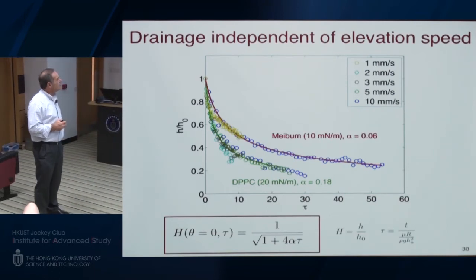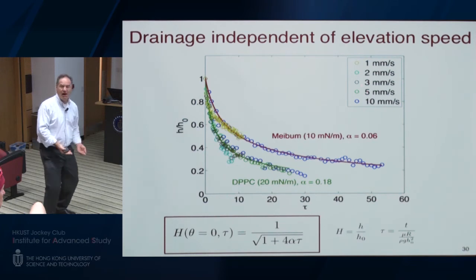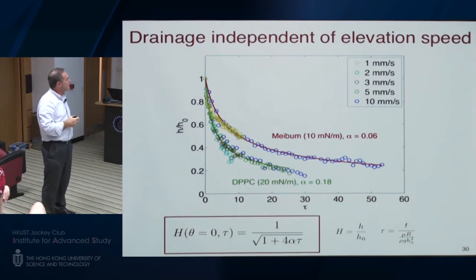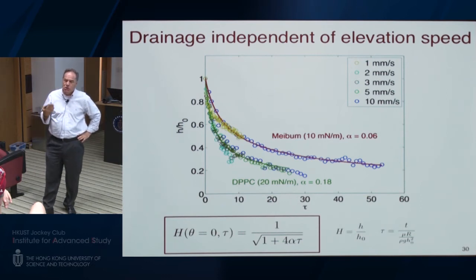Well, for the two insoluble layers, mybum and DPPC, if we do this experiment and we change the elevation speed, how quickly we bring the contact lens through the surface, you see that over an order of magnitude, all the data lie on the same curve. So there's no Marangoni stress that we've measured for insoluble layers.